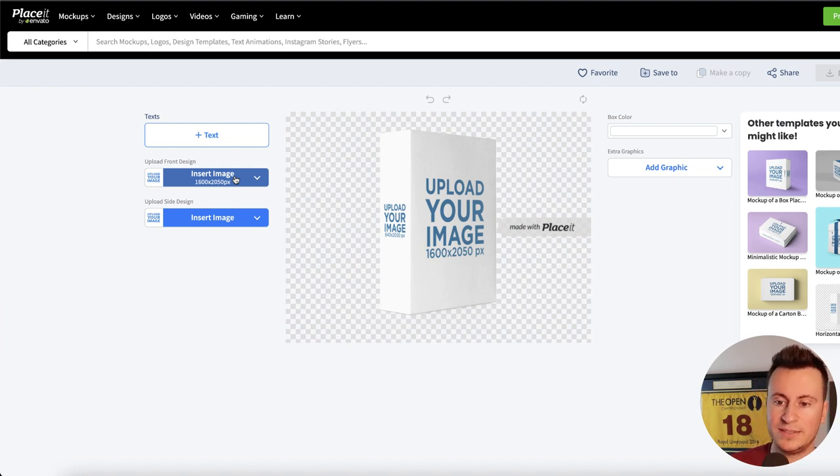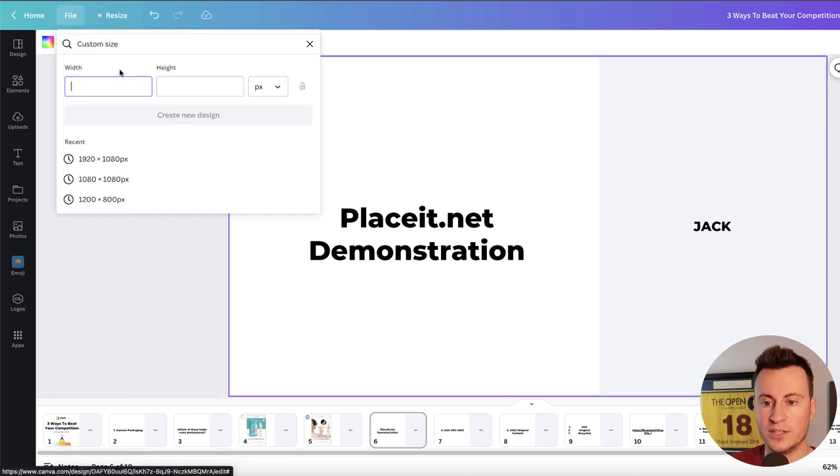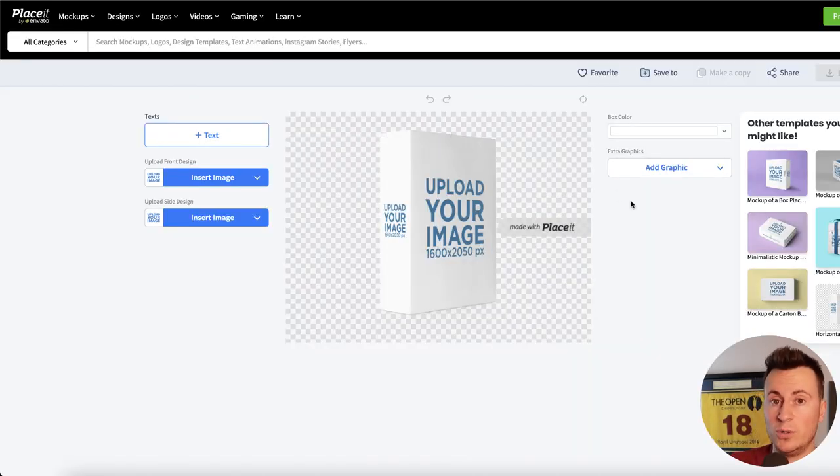But if you couple Placeit with Canva, you can just go to File, Create New Design, Custom Size. You can put exactly the size in you need to match the packaging. Then when you upload it, you'll be able to get essentially what looks like a fully branded box that matches your product.